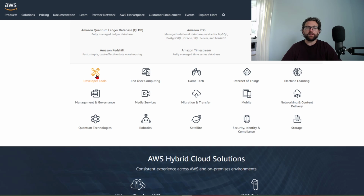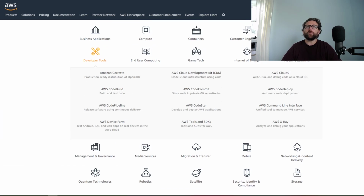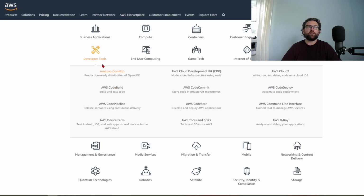Okay, developer tools, definitely developer tools. Let's see. Corretto, no. CodeBuild, yes. CodePipeline, those two in detail. Device Farm, not really. Cloud Development Kit, possibly. Now, it is a newer thing than the exam, but possibly questions about CDK could have gone back into it. Yeah, it could fit. I'm not sure whether you will get questions, but just know what it is. Have a basic understanding of it.